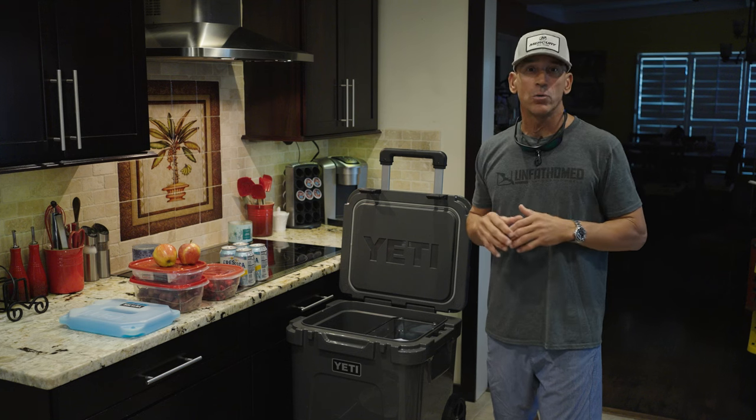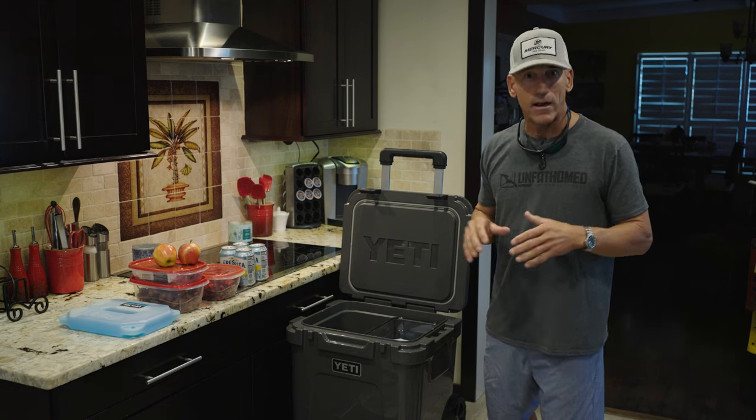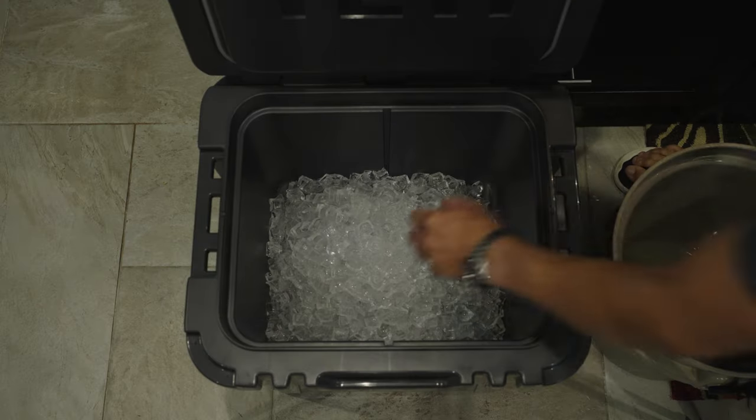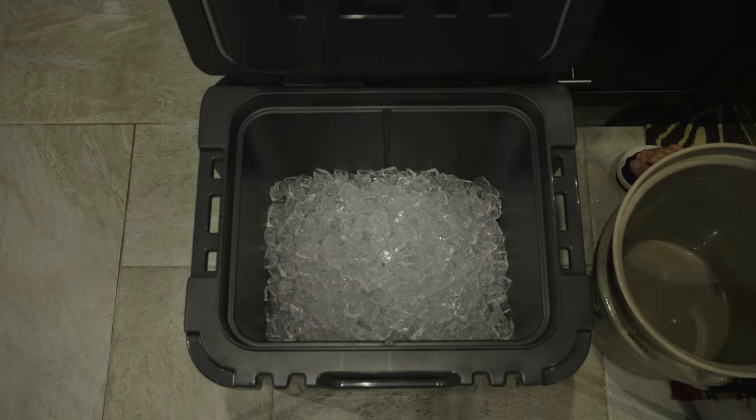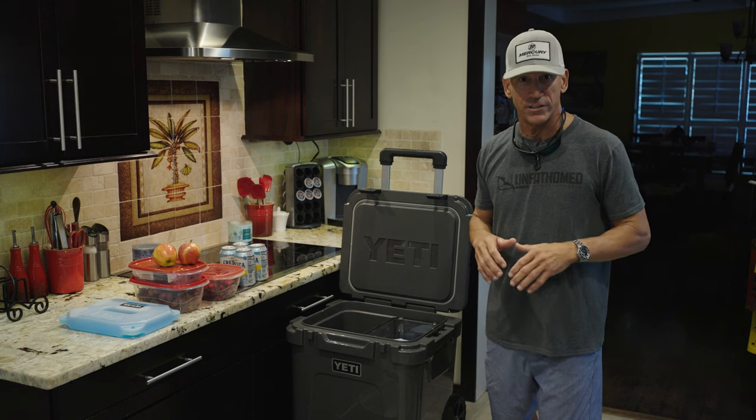Another thing is keep your cooler out of direct sunlight. Keep it in the shade. That helps keep the cooler temperature down. Once that ice begins to melt, leave that water in there. As long as your food is in waterproof containers, you're good to go, but that water acts as an insulation.